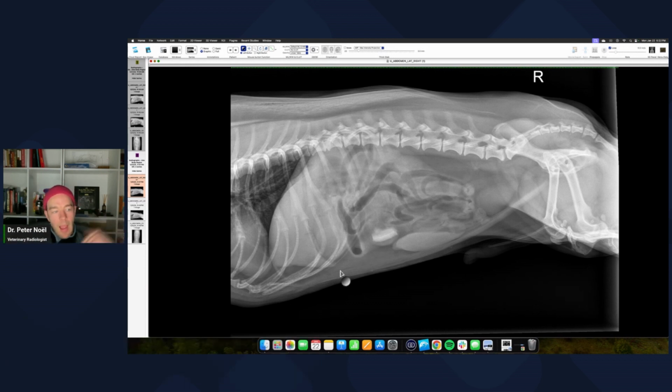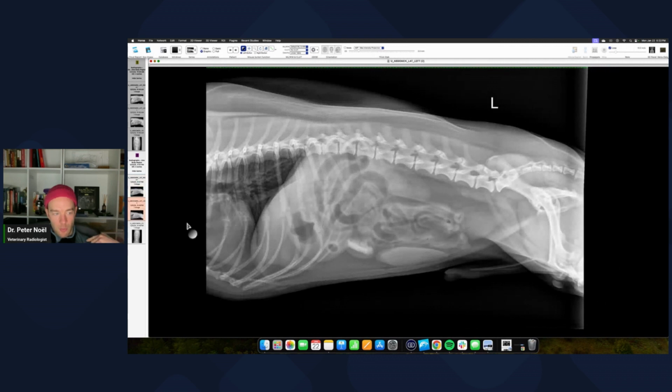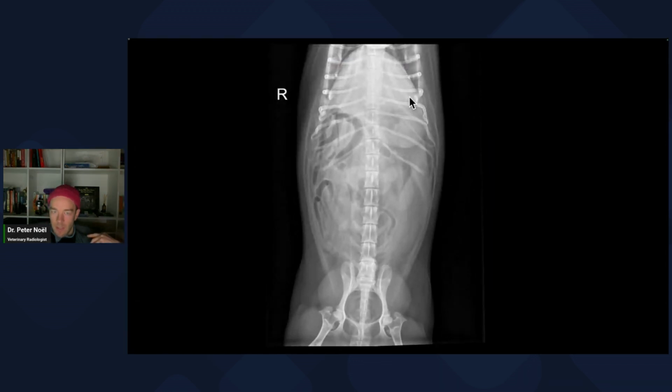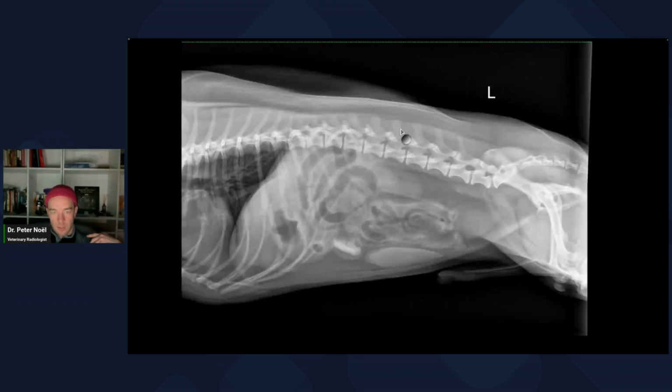So I think the dog should be cut. The reason that I think the dog should be cut is because the stomach has too much fluid in it. It's not horribly distended, but this is the stomach right here. Okay, so the stomach is right here. It kind of goes this way. I kind of lose it. The cranial portion is kind of effaced. But this is the stomach right here.